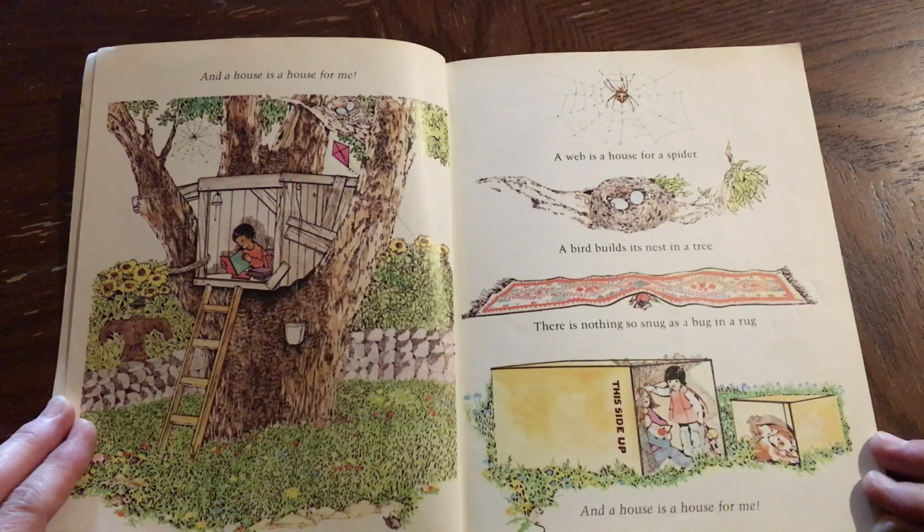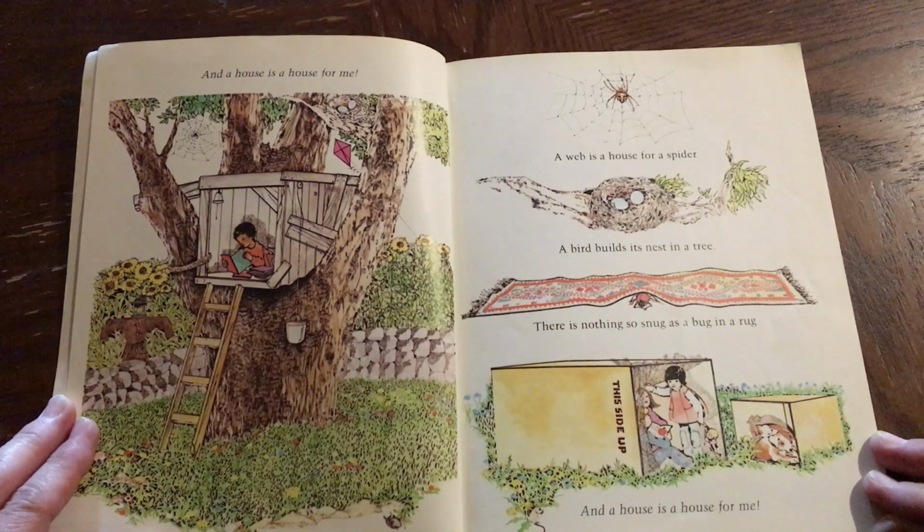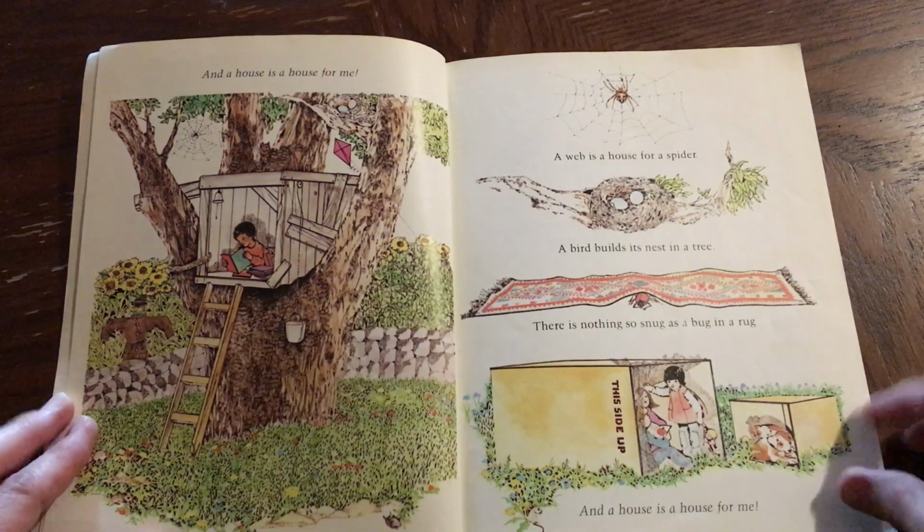A web is a house for a spider. A bird builds its nest in a tree. There is nothing so snug as a bug in a rug. And a house is a house for me.